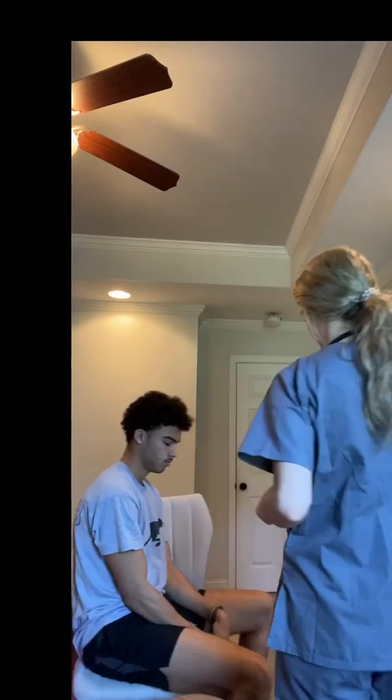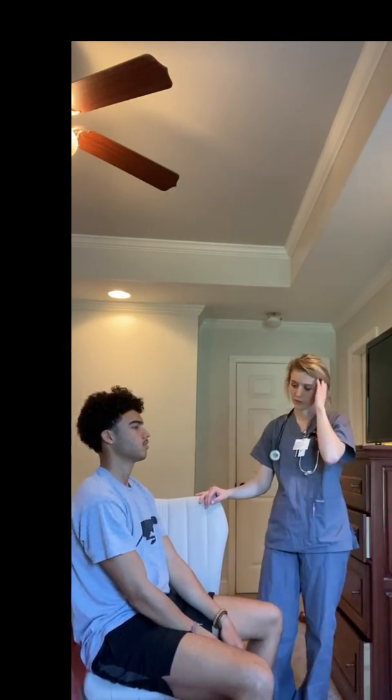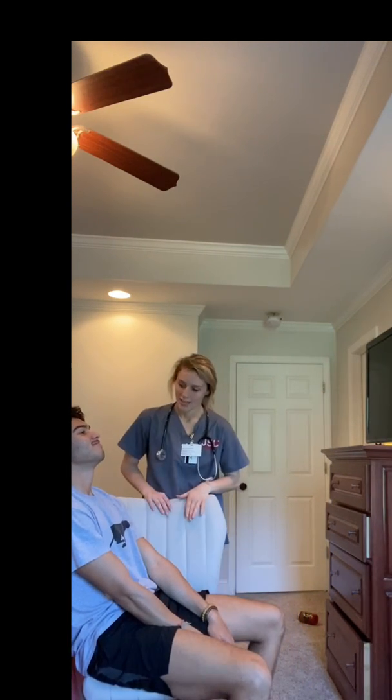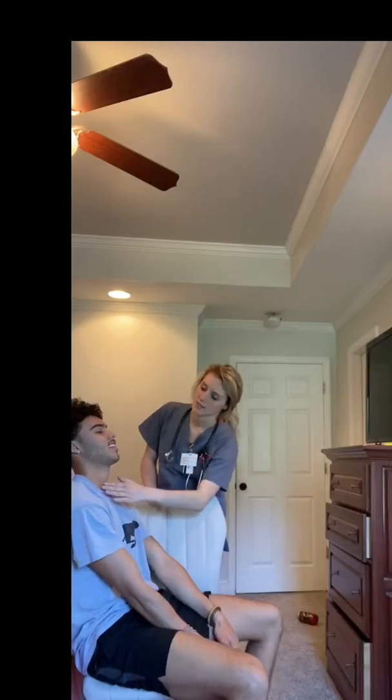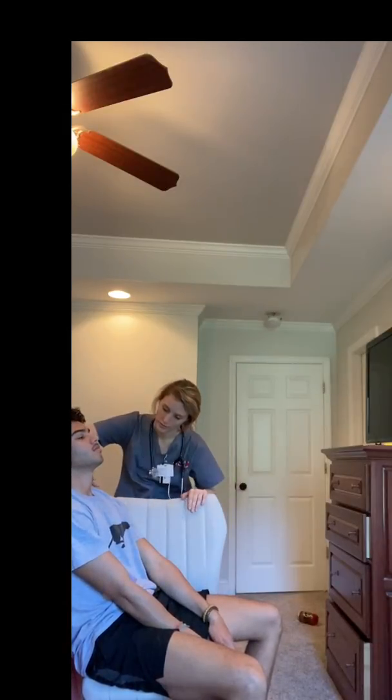Okay, now we're going to test for jugular vein distension. So we would have the patient lie back 45 degrees. So can I get you to... Okay, that's fine. We were checking for any distension of the jugular vein. So as you can see, there is no jugular vein distension, which is what we want.